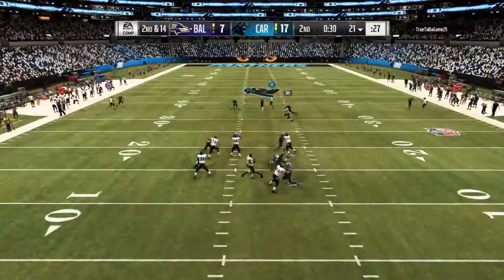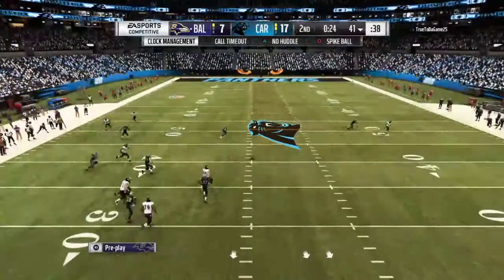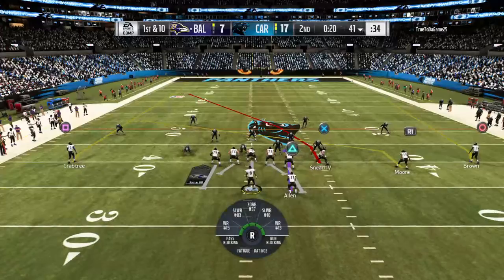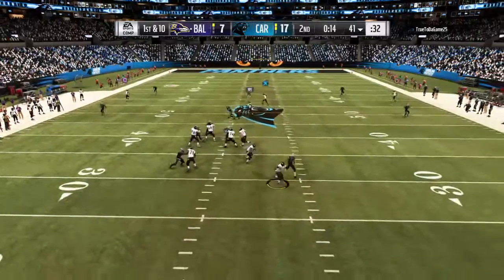On 2nd down, Jackson. Quick slant, caught by Moore. And they're going to get this beyond the 40 before he's taken down. A good pick up there of 20 yards. You can see the time and effort and thought that they put into their passing game because it was evident.